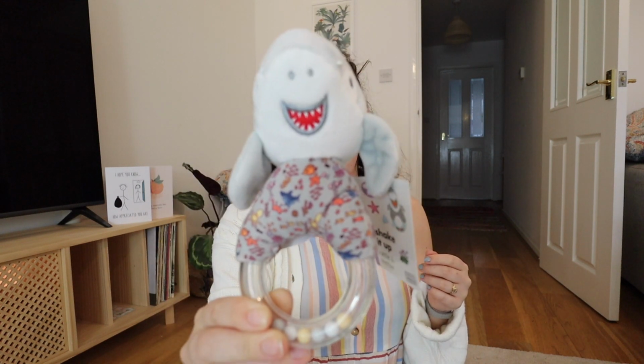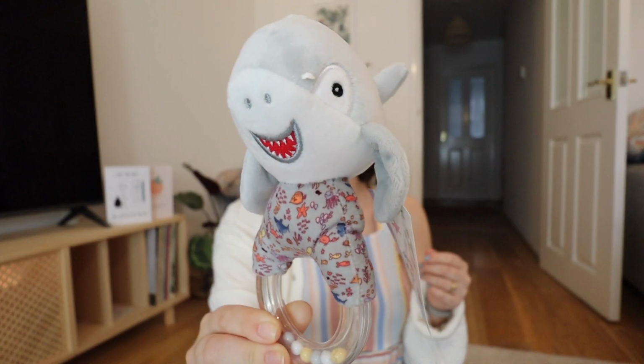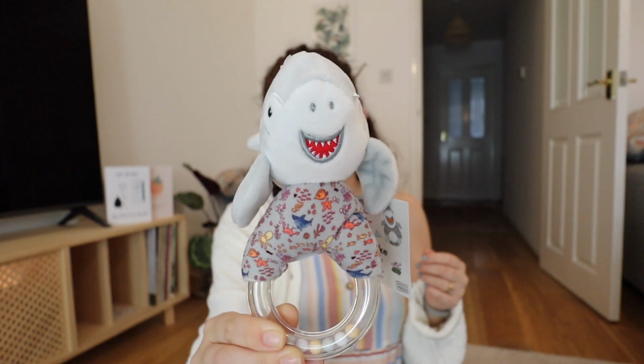Okay, so Poundland actually surprised me. They did have a few baby things in store. I did see one thing that I thought, do you know what? I really like it. And it's this shark rattle. Look at his happy face. I just think he looks so happy to be adopted, and you know, you can't ignore a cheesy grin like that. It's a rattle as well. I mean, it's probably going to be quite difficult to clean, but I don't know, I'll figure something out.